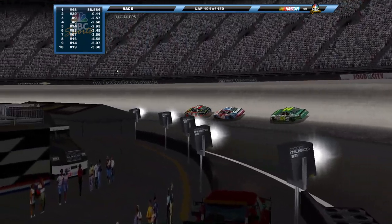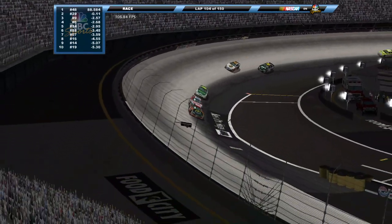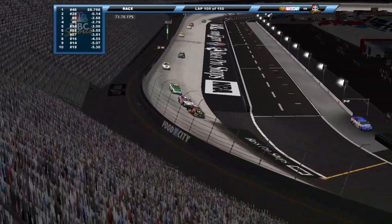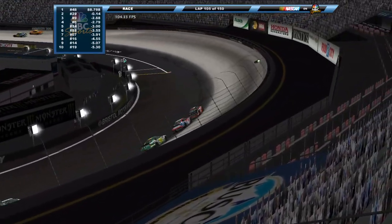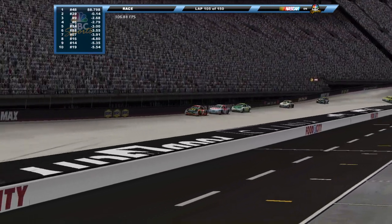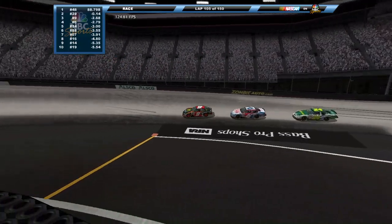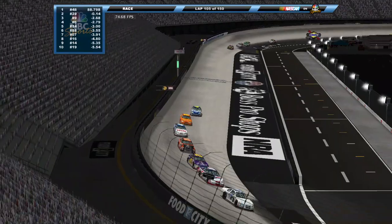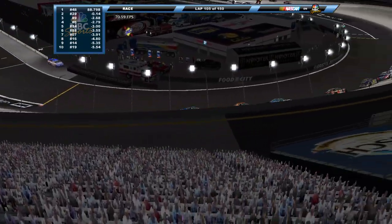If Harvick wins, Harvick is looking pretty good in the points right now. So he's Casey Kahne's biggest threat, running second in the points. So Kahne needs to just get as many points as he can here and be able to hang on to that points lead, or maybe hope something happens to Harvick. Maybe these two get held up by lap traffic.